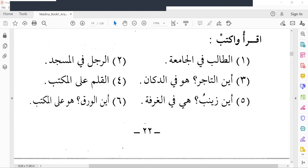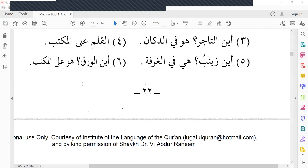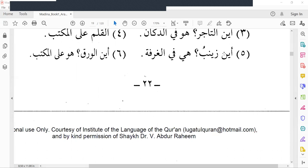Read and write. At-talibu fil jami'ati. The student is in the university. Ar-rajulu fil masjidi. The man is in the mosque. Aina tajiru? Where is the merchant? Huwa fi dukkani. He is in the shop. Al-qalamu ala al-maktabi. The pen is on the table. Aina Zainabu? Where is Zainab? Hiya fil ghurfati. She is in the room. Aina al-waraqu? Where is the paper? Huwa ala al-maktabi. It is on the table. Since waraqu is a masculine word, we have used the masculine pronoun.